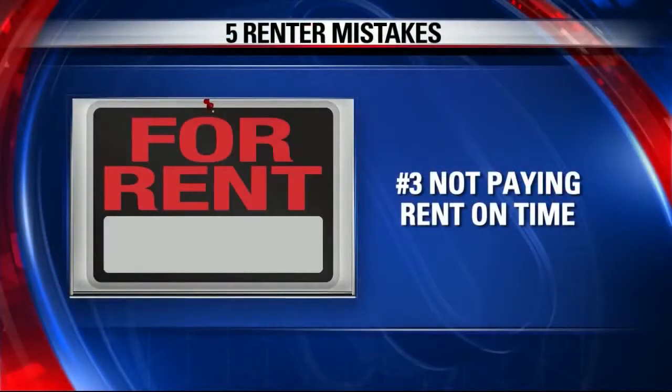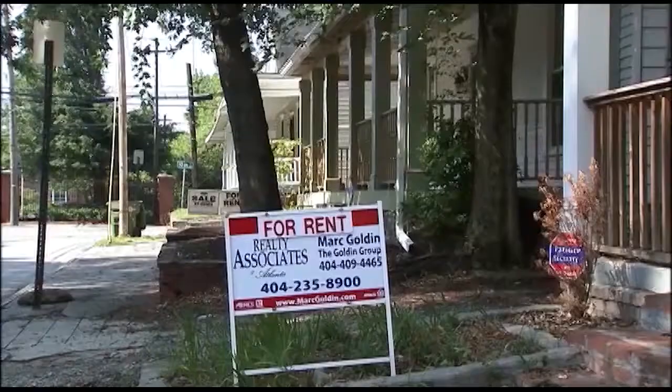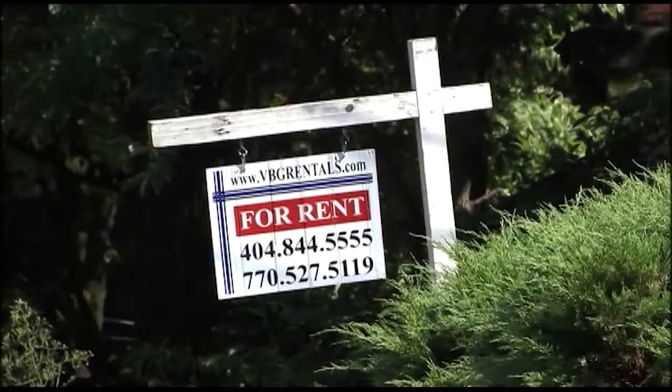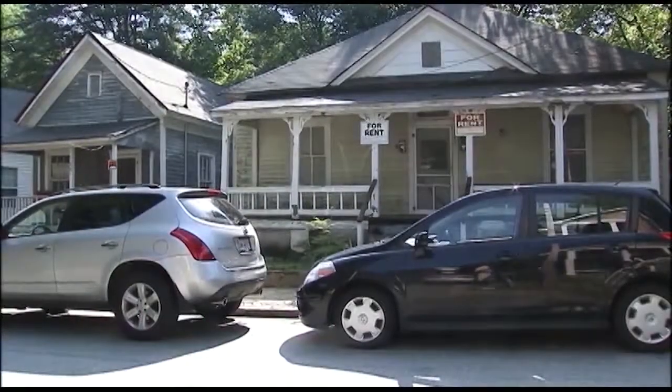And this one is big, not paying the rent on time. The landlord has a job to do, and in most cases, they're making a mortgage payment, they have to pay property taxes, and they have to pay insurance. These things are not optional, and they can't call and say, oh, I got laid off today, or I'm not feeling well, or I'm taking a day off. I'm sorry, you've got to pay the rent.